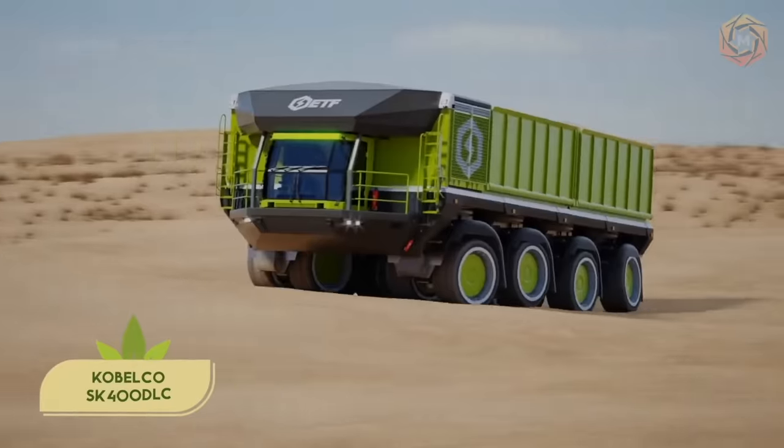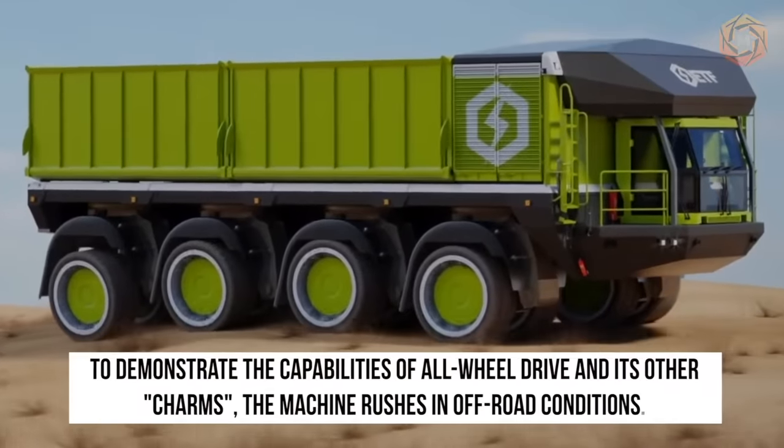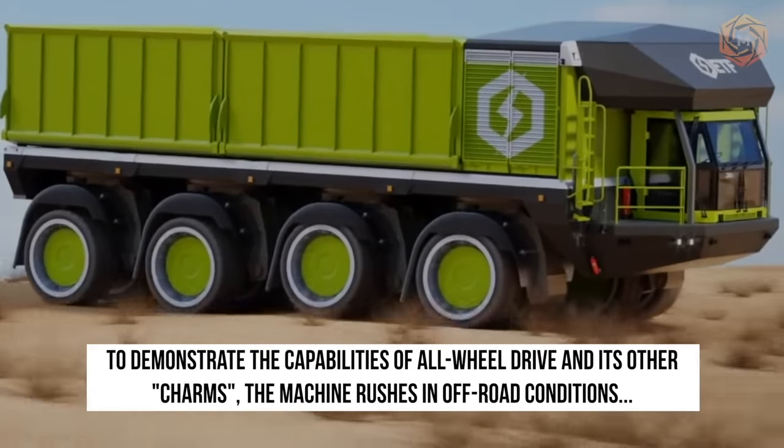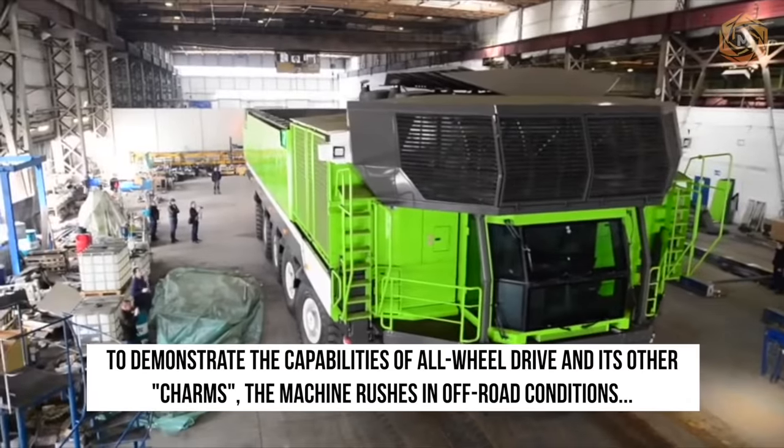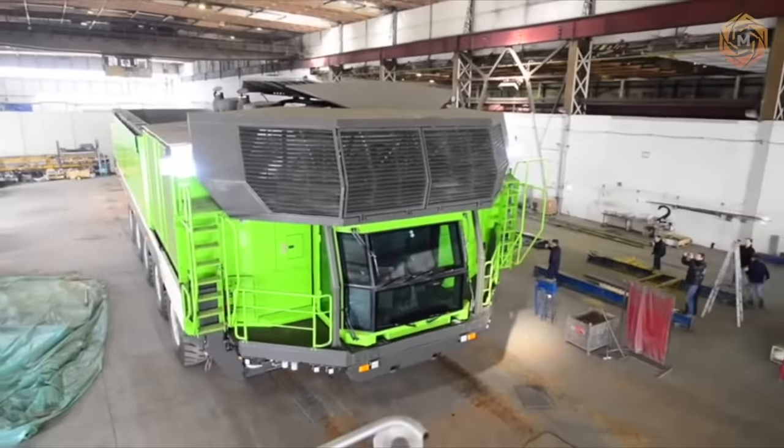And now take a close look at the animation of the ETF D4 dump truck. To demonstrate the capabilities of all-wheel drive and its other charms, the machine rushes in off-road conditions, and as we can see, quite effectively.